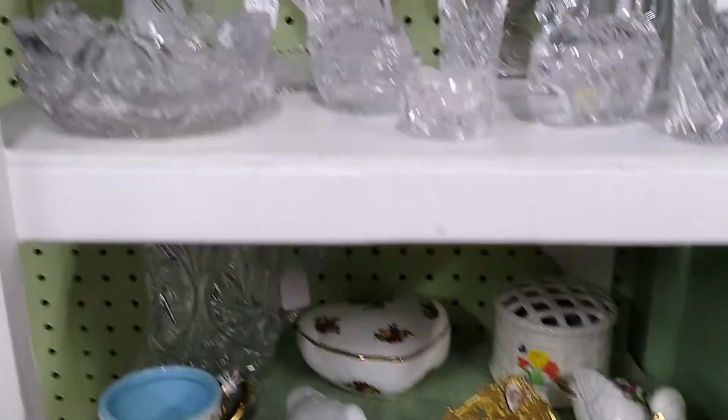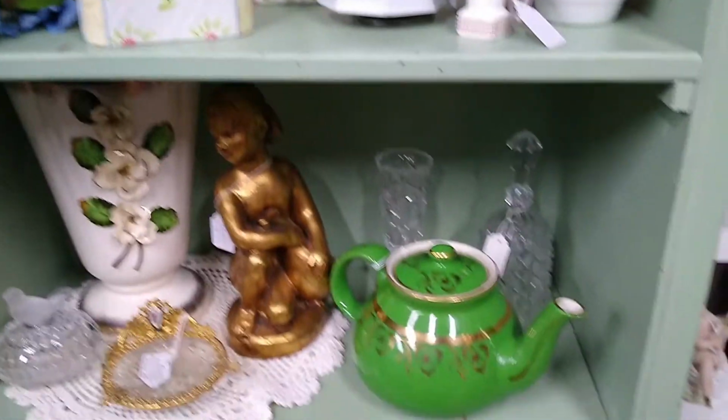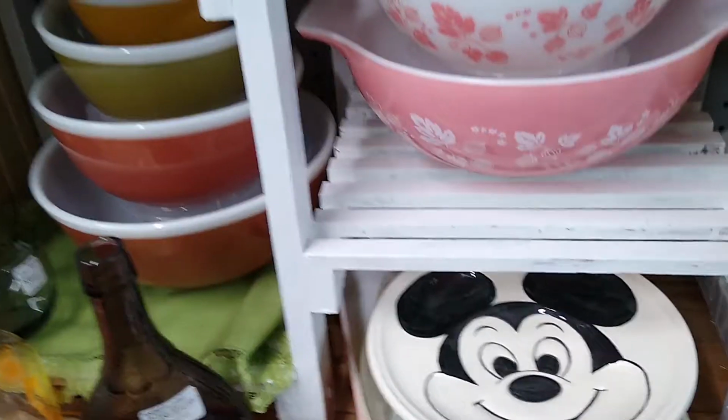Got a few ducks, a lot of clear glass. We got some statue. Oh, another teapot. I should have looked that one up. Keebler Elf cookie jar. Oh, here we go.